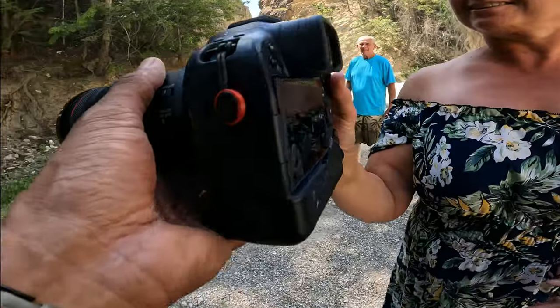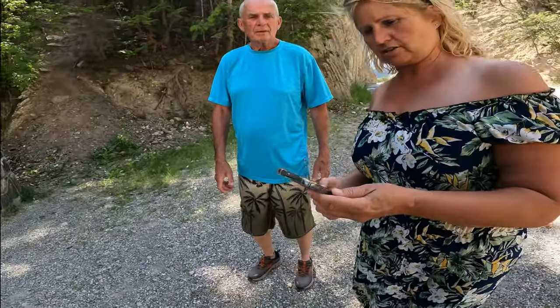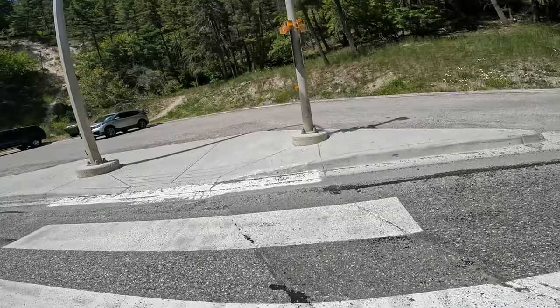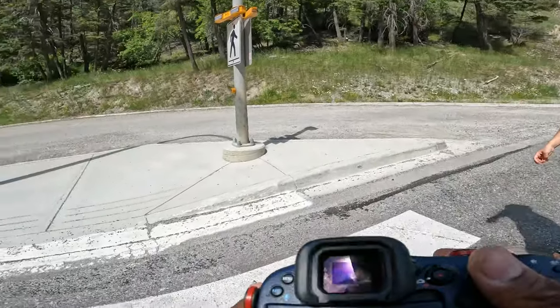Appreciate it. Would you mind taking ours? Yeah, absolutely. Which way do you want it? You're the photographer. Okay. There we go. I'll take a couple. Very nice. Thank you. Yeah, take a look. All right. How'd they turn out? They look good. Baby, take a picture of that. Not of me. Of the thingy.